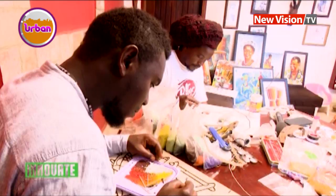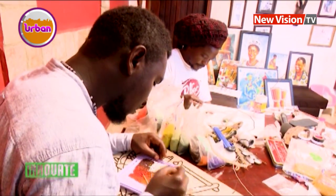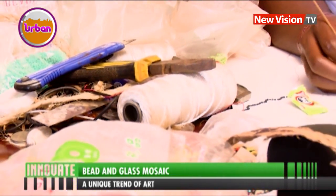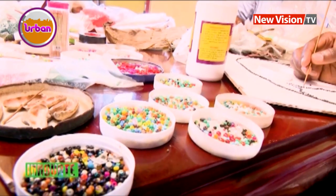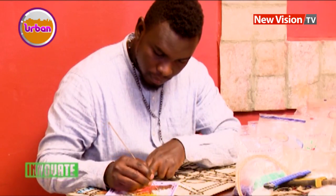What makes the mosaic art worth looking at is that the artist successfully uses glass beads with ordinary flat glass tile to give the surface texture and depth. You buy different glasses. After buying different glasses, you cut them. There's a unique glass cutter which breaks such kind of glass. After cutting different glasses, then you start arranging them into an artwork. These young minds hope to build a big art gallery here in Uganda and also train the youth in glass and bead mosaic.